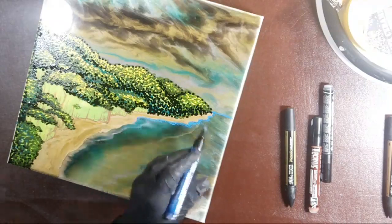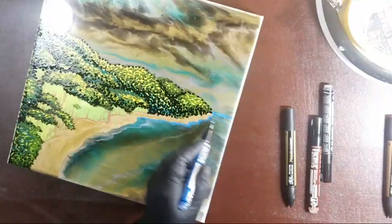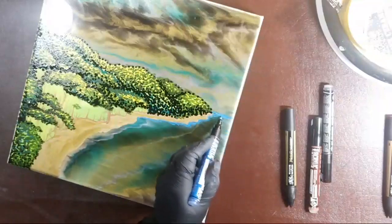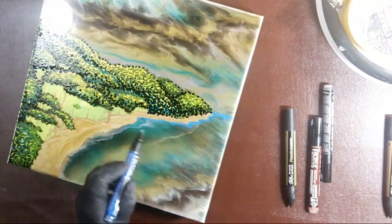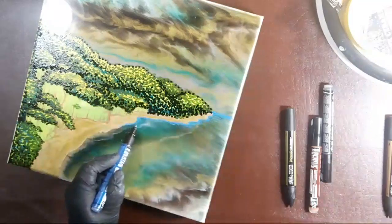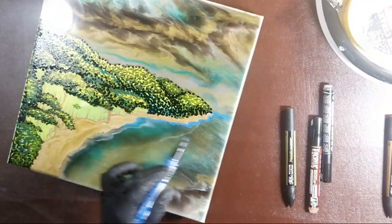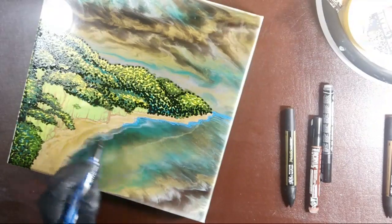Throwing in some blues real quick. Not a lot. Keeping this very light. Mainly using it as a break between that gold and the resin teal.